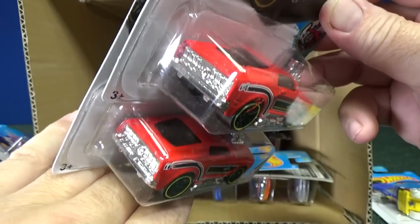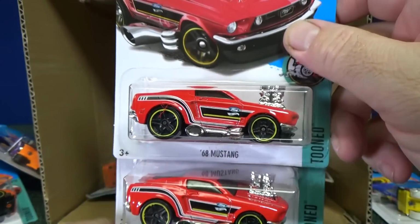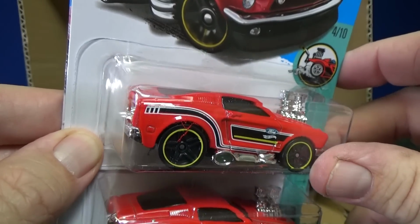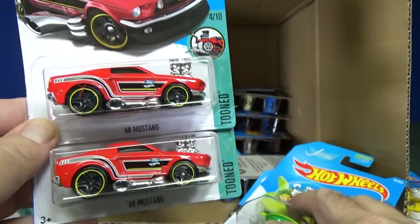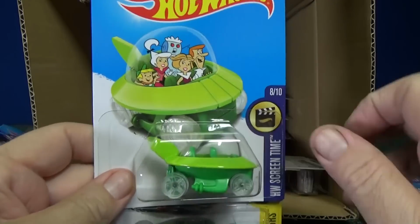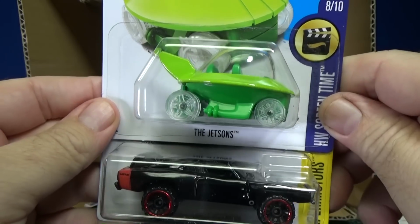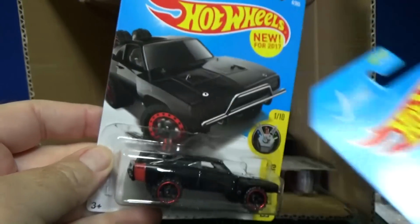Here we have a couple of the 68 Mustang. When this first came out a handful of years ago in blue, that color was very nice. We got a little bit of dribbling there of paint or something, a little bit of flashing. Not so bad. If you open it up, that'd be no big deal. That window that was messed up on that other car, that Fairlady, that one's going to take a little bit of scraping to get that clean. The Jetsons once again, and I don't know if I showed you the Jetsons right there.